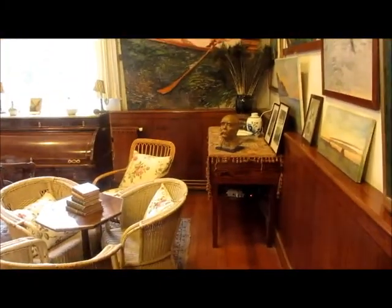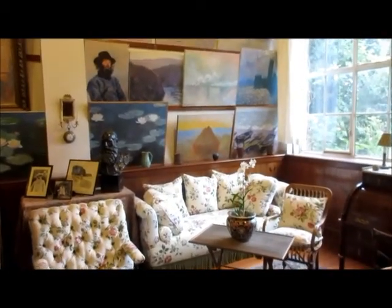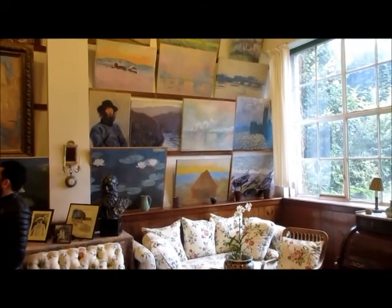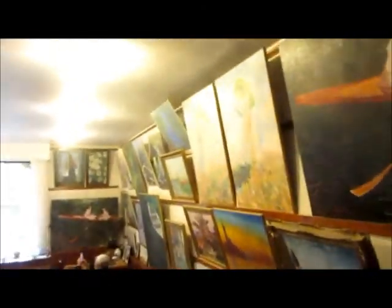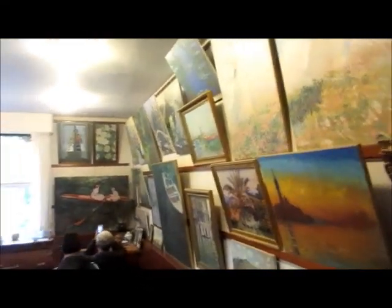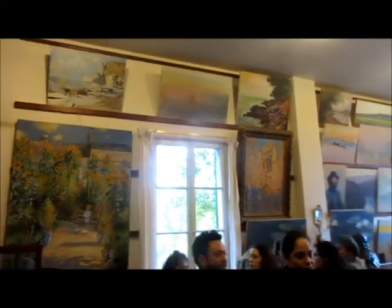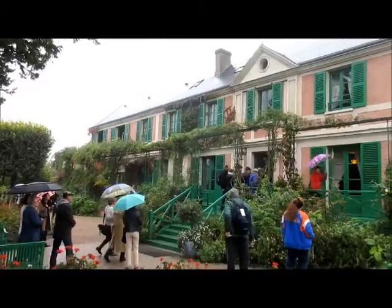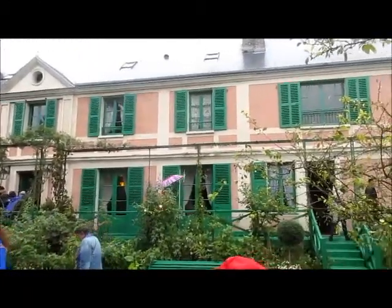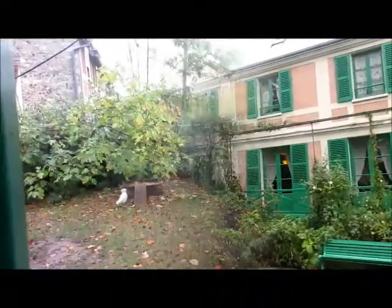This is the first studio. 1883 is when he created it inside the house. And we see some trees. Very small rooms in the other rooms. These are reproductions of his paintings. Monet's house. He combined two houses together. It's a narrow house.